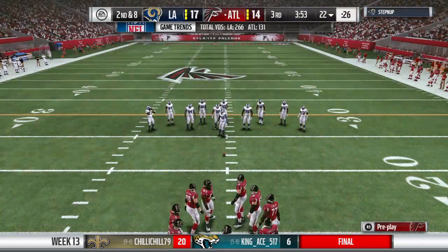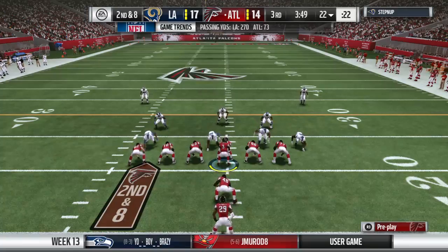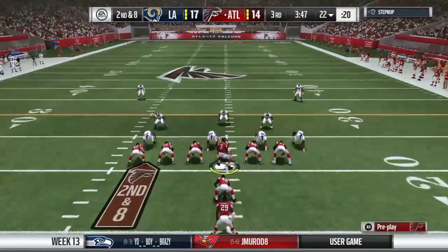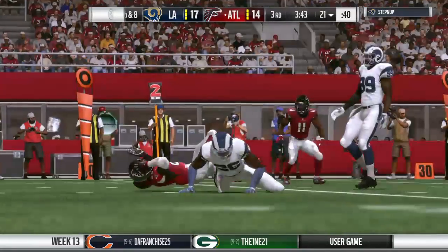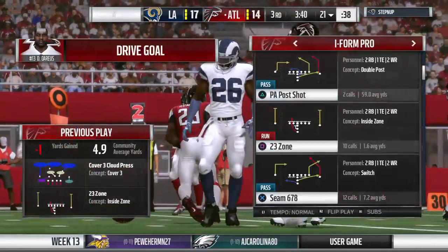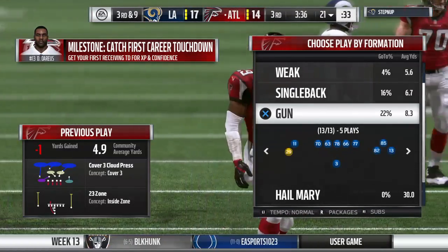And after the play on the ground, that brings up second down here. They come out here in the eye. They'll give it to him right up the gut. And he'll wind up losing yardage here back at the 21-yard line. They'll lose a yard, and it brings up 3rd.